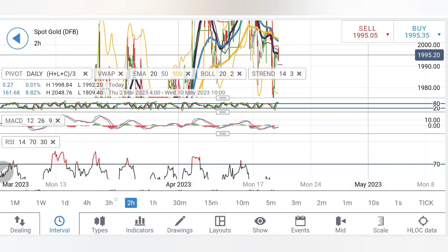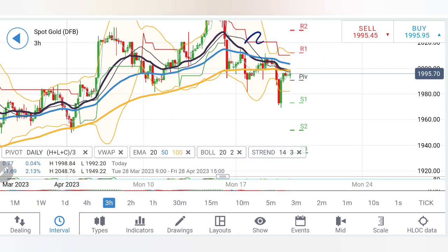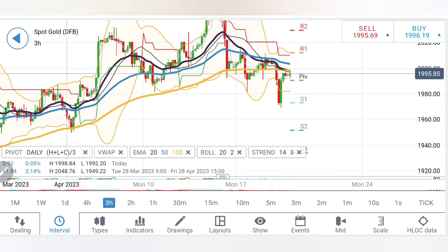RSI almost trading flat. And if you look at 3 hour charts, now see on the 3 hour charts, this is what I am trying to show you, and this is a clear cut bearish channel in which it is trading after this sharper drop. Hence it needs to come out of this channel, which is for today. It is at around 1965-60 levels. If it trades below this, it is going to give you a very sharp decline for 1940 levels.